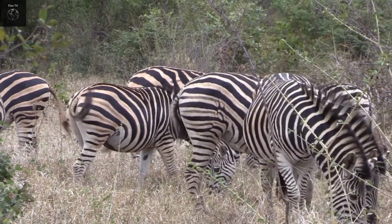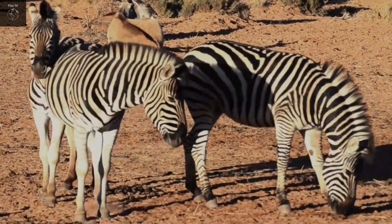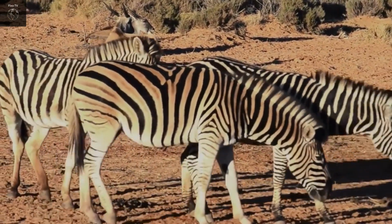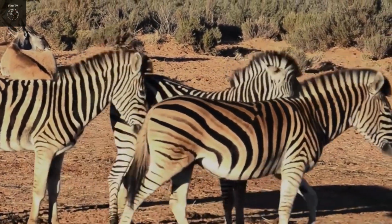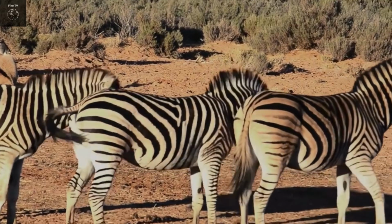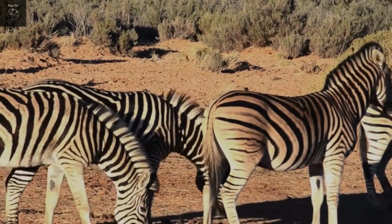Zebras have high social behavior, living in herds to protect each other from predators. They communicate through sounds, gestures, and body language. Zebra mothers form strong bonds with their young, carefully nurturing and protecting them. The cohesion within the herd enhances safety and survival in the harsh wild.